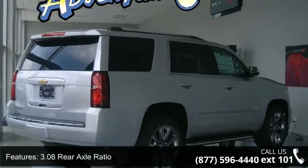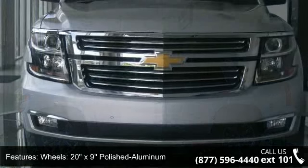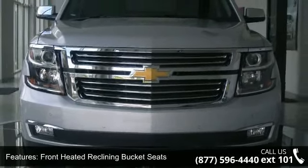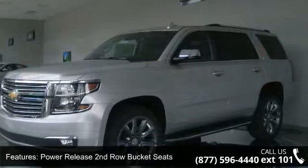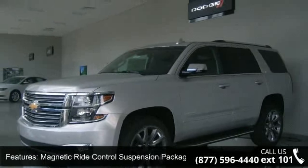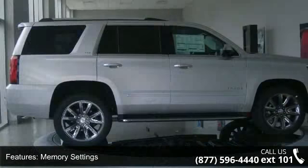Some of the top features included with this vehicle are 3.08 rear axle ratio, 20x9 polished aluminum wheels, front heated reclining bucket seats, perforated leather appointed seat trim, power release second row bucket seats, magnetic ride control suspension package, memory settings, remote keyless entry, passive entry system, and driver and front passenger airbags. This vehicle shows low mileage and has a smooth ride.